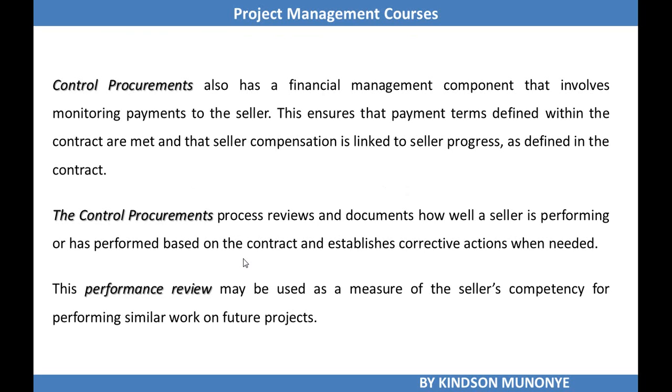Control procurement also has a financial management component that involves monitoring payments to the seller. This ensures that payment terms defined within the contract are met and the seller's compensation is linked to the seller's progress as defined in the contract.